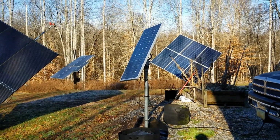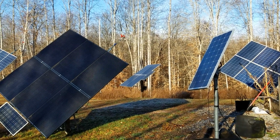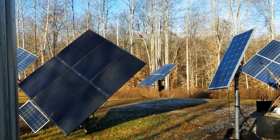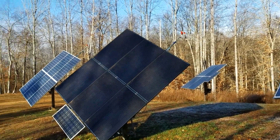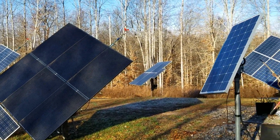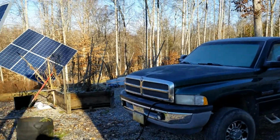Luckily we made it through the crazy weather on the night of the 10th. And not too far from me, up in Kentucky, they got really hammered really bad. A lot of death and destruction was not good. It was a wild night here. So, there's the frost on everything.